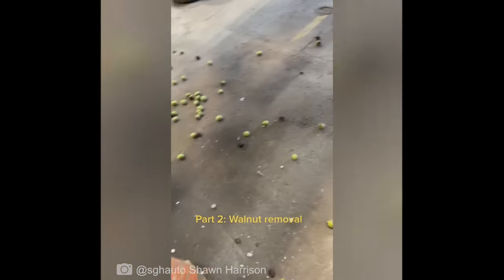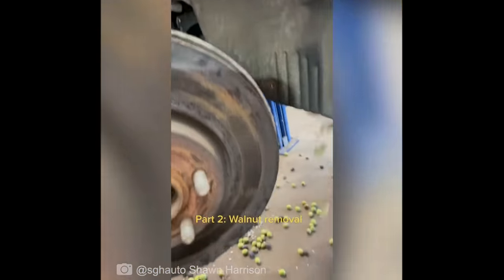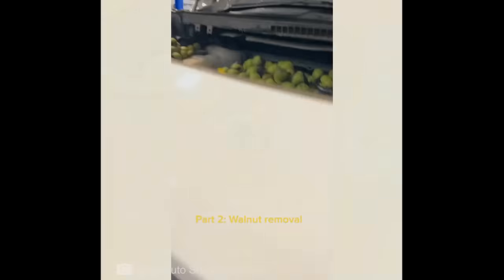Son of a beast. This is just from dropping the fender liners and the lower shield. There's still everything on top.